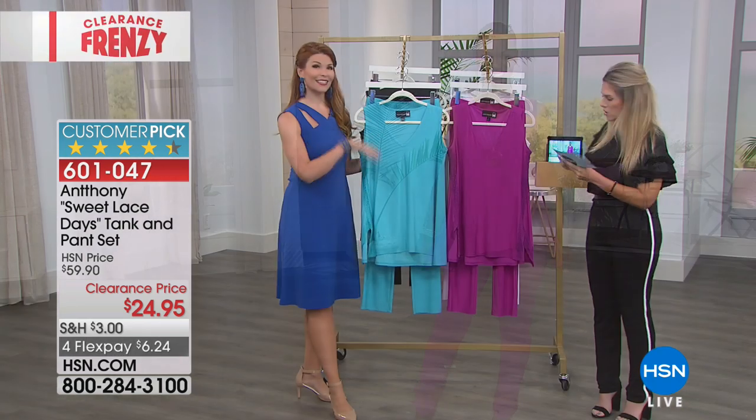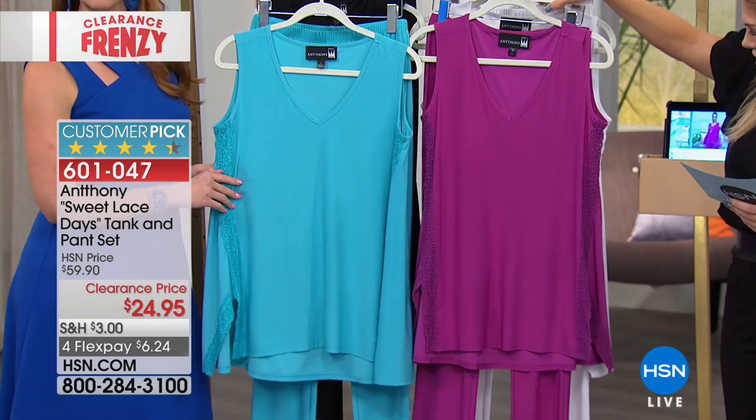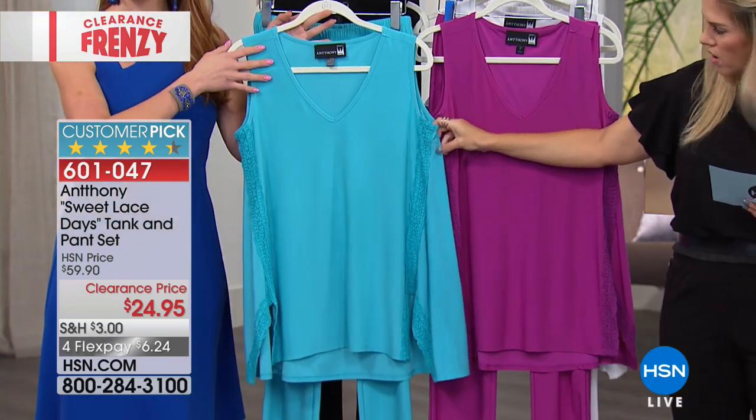Flared sweep and a high-low hem, super flattering. Over half off today, and we've got a couple more colors. So here's the orchid that you just saw Ingrid wearing, which is really pretty. We'll go right to where yours is. Sure. So this one is going to be the robin egg blue.